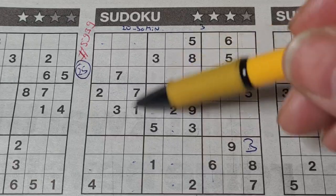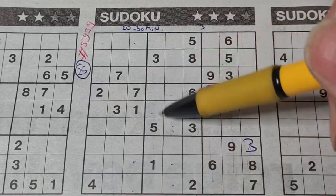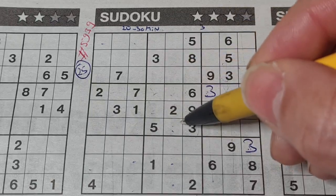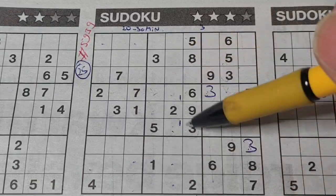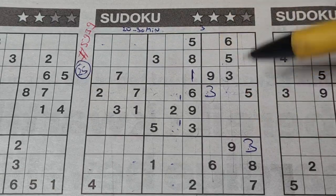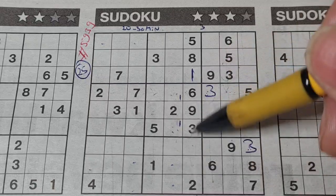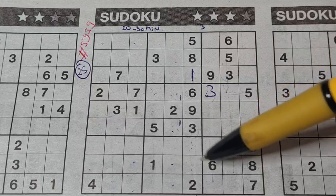4 missing numbers in this big square. One of the missing numbers is 1. We have a 1 in this column, so no 1 in these 2 boxes. So the 1 in this big square could be here, could be there. 1 in this column, 1 in one of those 2 boxes in the middle column. So the column next, the only place left for the 1 should be there. So 2 numbers left now in this column. The 5, the 6, and the 7 is missing.